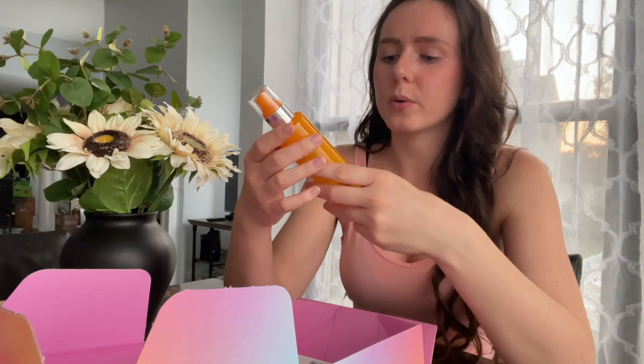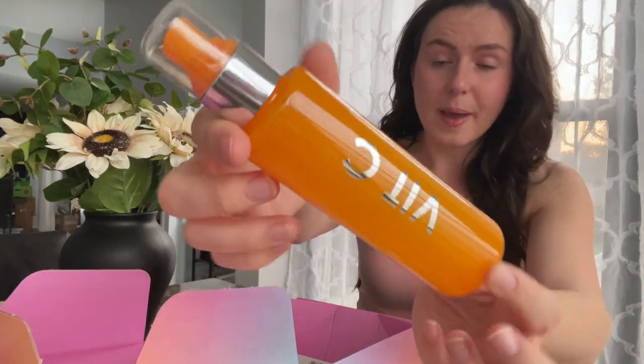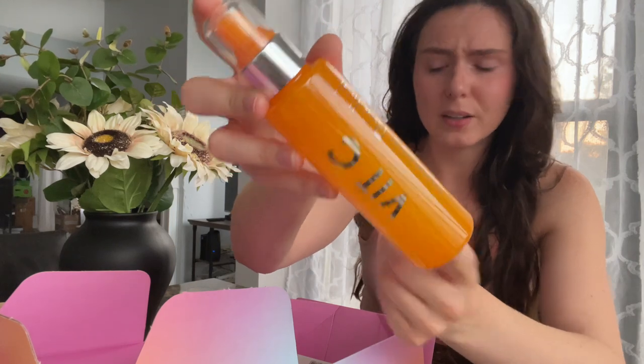Let's get into it. I'm excited. I did previously already open this up. The first item, this is by Rhodial Vitamin C Brightening Cleanser, Brighten and Renew. Very nice size package. It is 4.6 fluid ounces. I like the pump bottle to it and it's a pretty color.